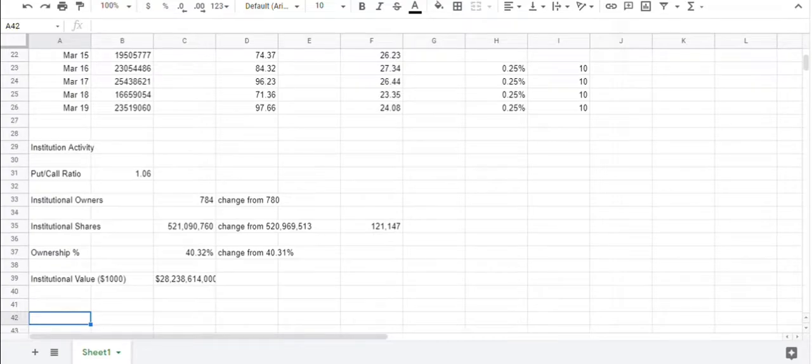So institutional activity: there was quite a bit once the dust settled after that earnings call and all the reports coming in now. For the put to call ratio that the institutions own, a value of 1 would mean equal put and call buying. So this here is pretty much equal, a little bit of weight on the put side, but you can see it's not much. Institutional owners: there were 4 additional owners added within the last week. Another 121,000 shares are owned by institutions. So the percentage went up, but not by very much. It's now 40.32% of the float that the institutions own.